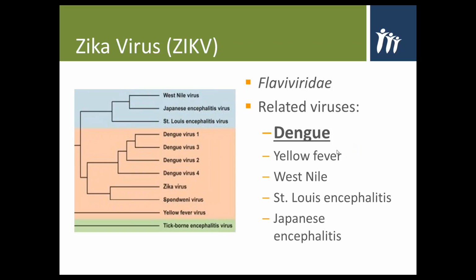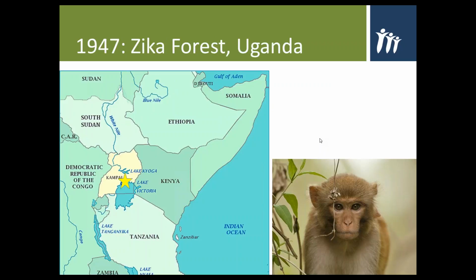Okay. So just a reminder that Zika virus is a flavivirus, and this is a list of all the related flaviviruses that are out there. The main one I want you to take notice of is dengue, because this is basically the reason why Zika diagnostic testing is so challenging. And we'll talk a little bit more about that later.